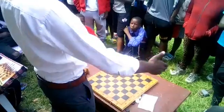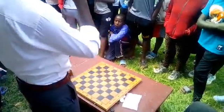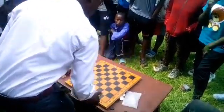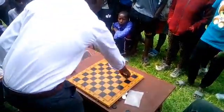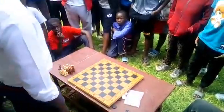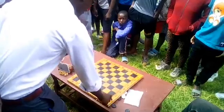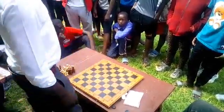Then on this board we have a file and a rank. So this line over here from B to B, from A to A is a file. So this is the A file, the B file, the C file, D file up to H file. Then we also have 1 to 8. So this is the 8th rank, the 7th rank, the 6th rank up to the 1st rank.